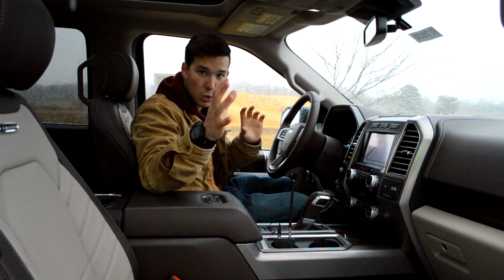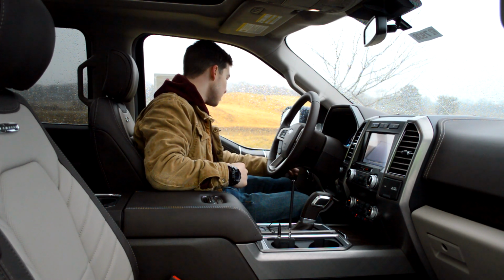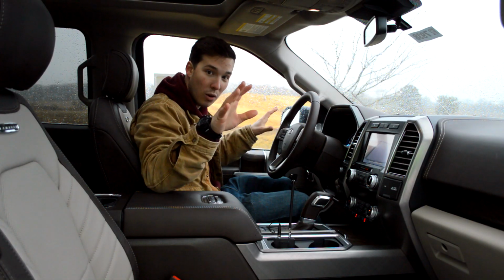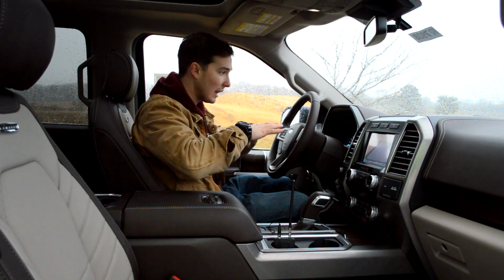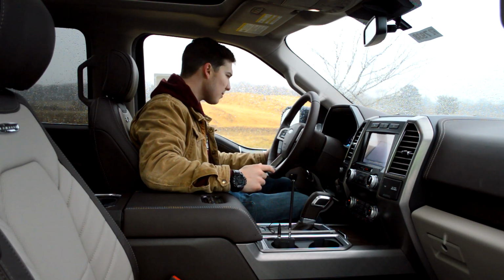This also has, I've been tooling around with some of the features here before I started recording in here. This also has 2 buttons on the side that if you hit them, it turns on lights in the mirror to kind of illuminate the ground like a puddle light, but then also out on the sides. I guess if you're off-roading or you're out in the dark and you want to kind of light up all around the truck, it allows you to do that. I think that's a great idea.